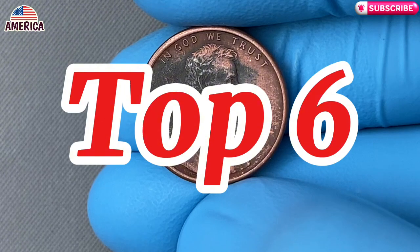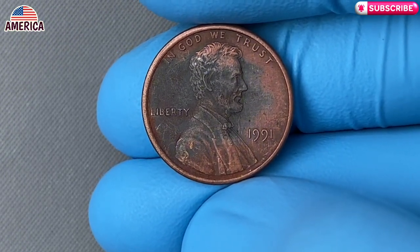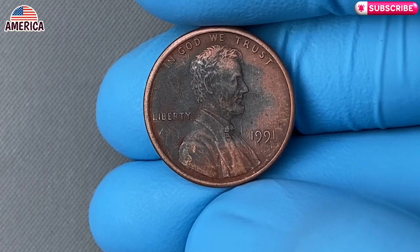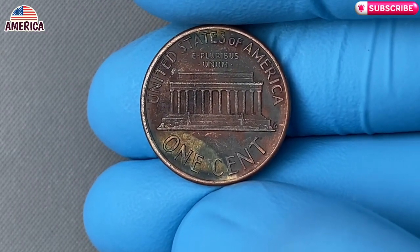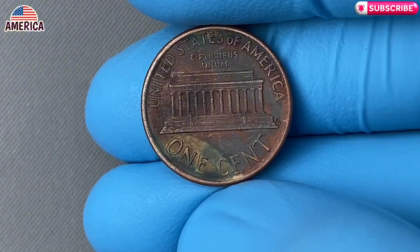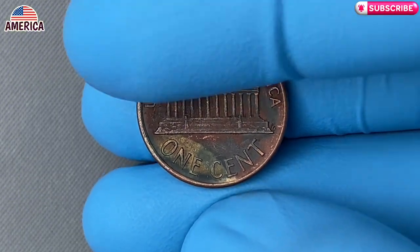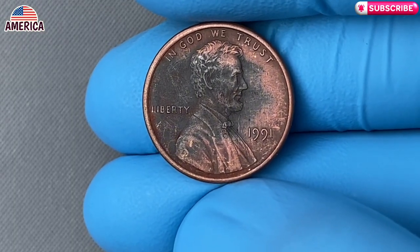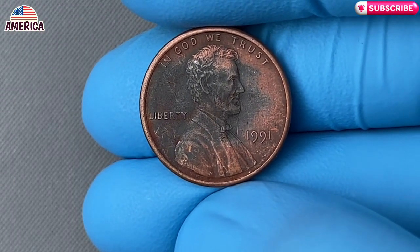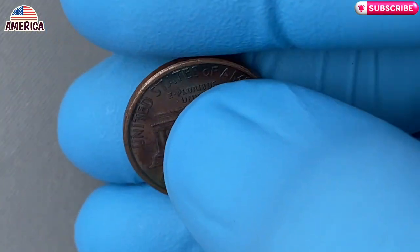Top 6. We're diving into the world of rare and valuable coins to explore the 1991 United States penny, a coin that, at first glance, might not seem very exciting. However, you'd be surprised to learn that this seemingly ordinary penny could be worth far more than its face value. If you've ever wondered if you have a hidden gem lurking in your coin collection, stick around, because by the end of this video, you'll know everything you need to look for in a 1991 penny that could make it worth thousands of dollars.